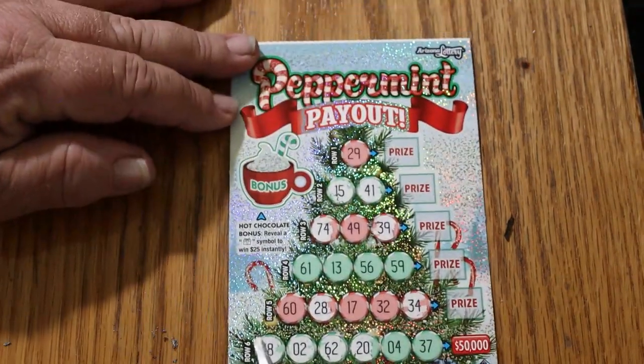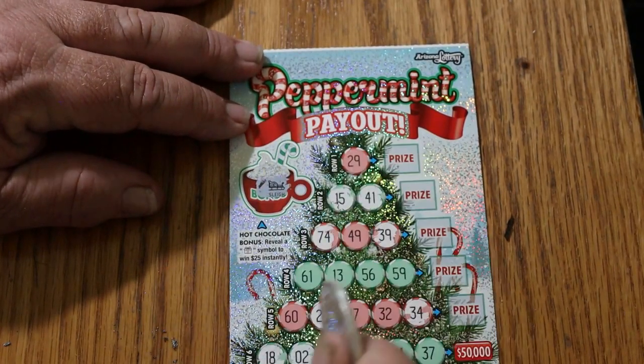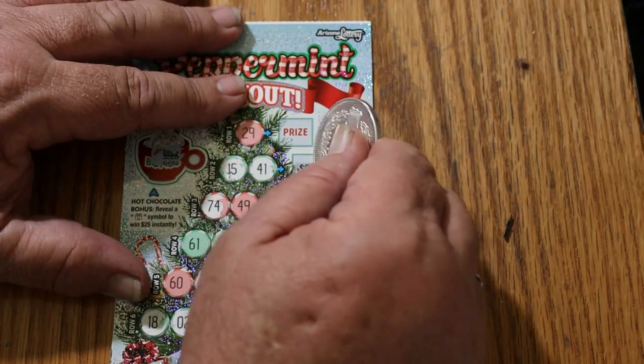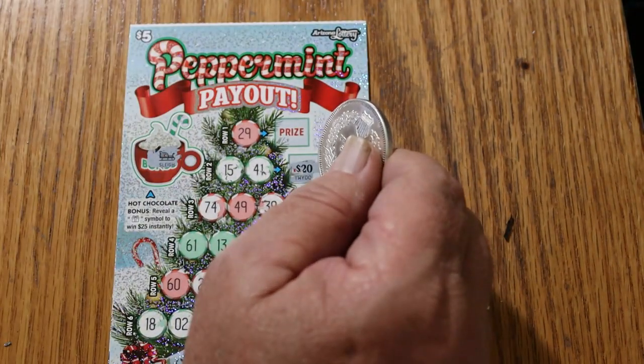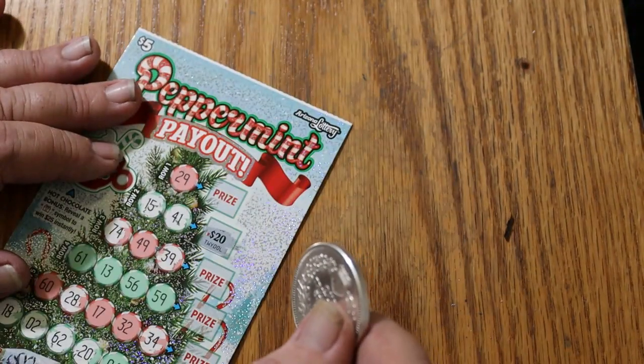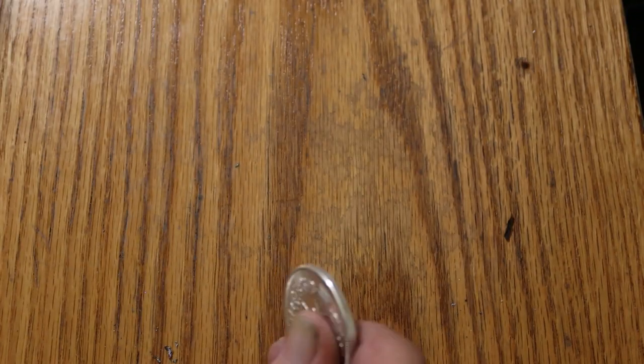Well, let's check the bonuses first. And it's a sleigh. So what do we get here on the second row? And the prize, ooh, $20. Ooh, this is already a break-even session. Wow. Okay. Well, I was expecting to see a 5 there.